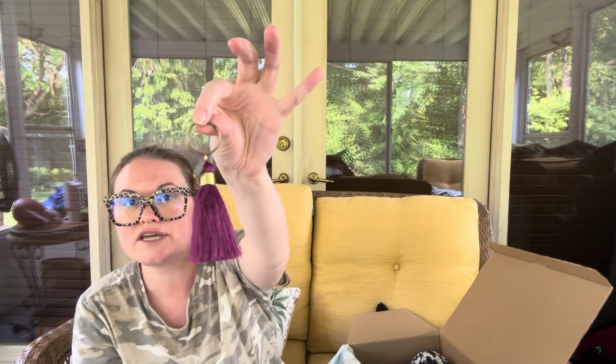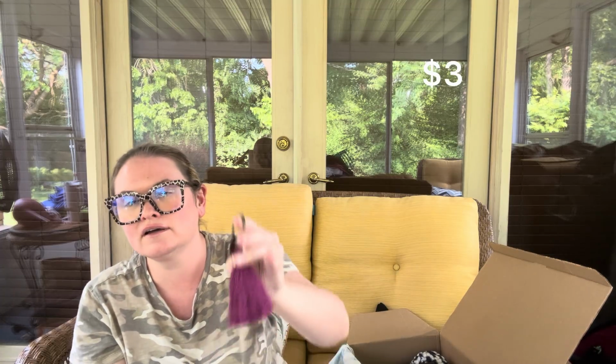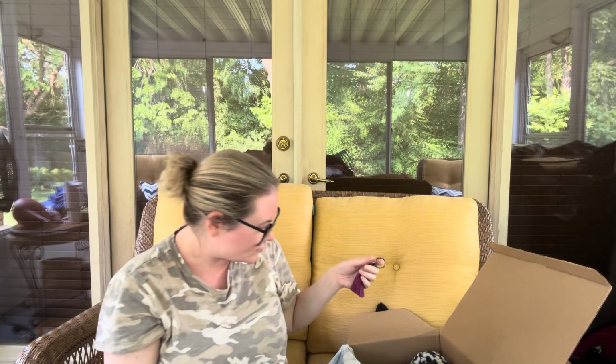And next up we have a couple keychains in here. First up we have this purse charm or keychain. You could use it as either. And it's got like a lotus flower or something on it, but I don't see any other branding. So I might look that up just to see if it's anything surprisingly good. But it's in good condition, a nice kind of purpley wine color on the tassel.